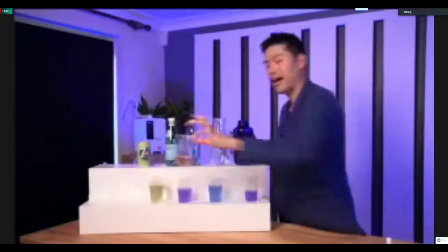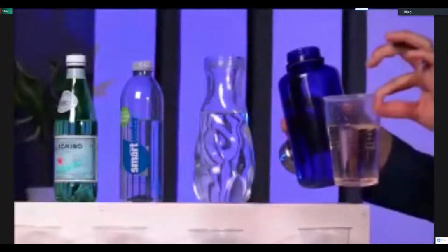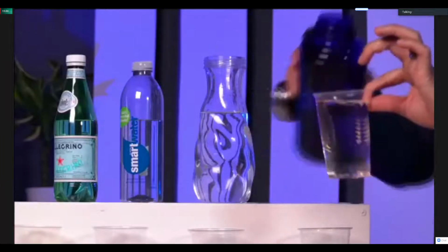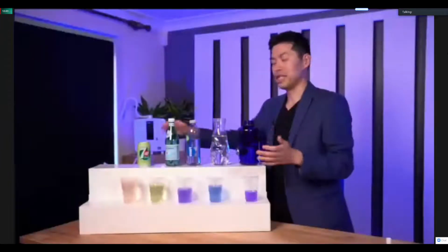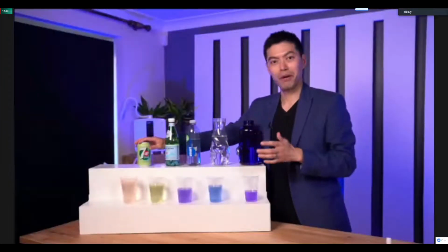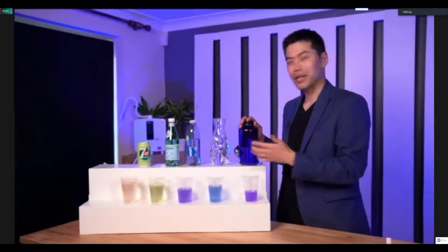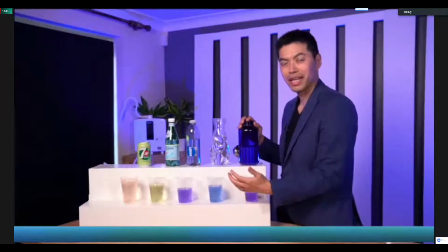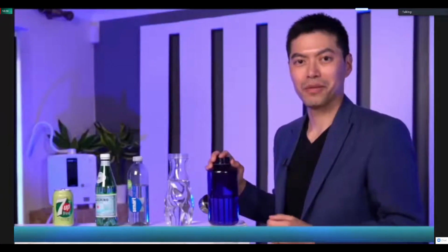And finally, how about our soft drinks? Any changes so far? Let's pour that all the way to the top and see if we have any changes. No changes whatsoever. Imagine if you drank one whole bottle of this Sprite or this soft drink, guess how many bottles of Kangen you will need to drink to detox your body, to bring your body back to this state over here. It's actually 33 bottles, 33 litres. Who can sit here in one day and drink 33 bottles in one day?